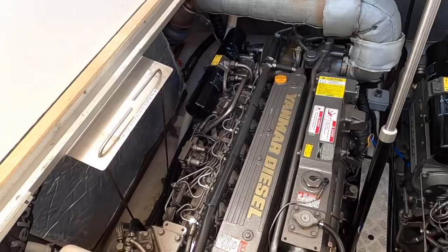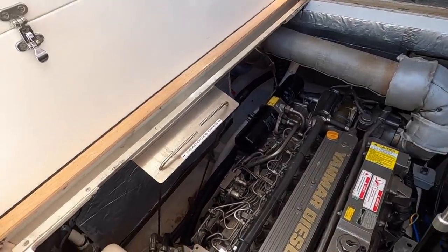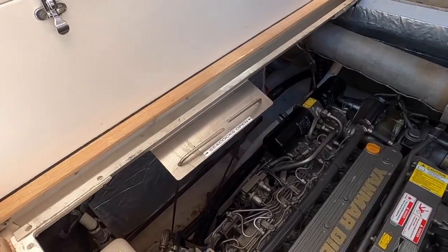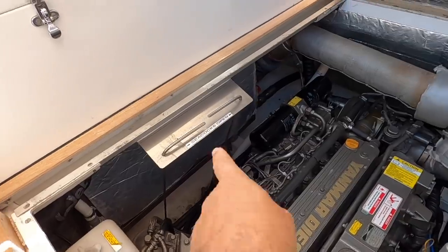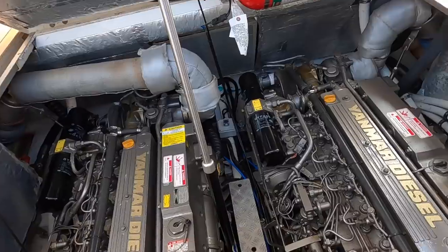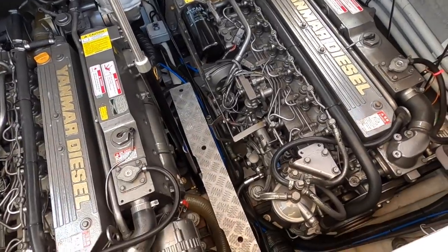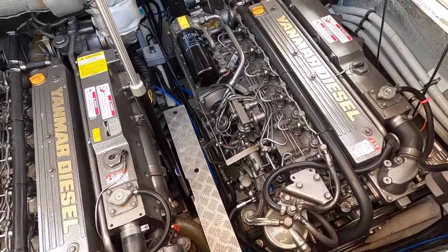It's got a nice little idea here. If you look at the seacocks on those rods there, you can open them without having to go to the bottom of the boat. That makes sense. So you can just turn that and open it and shut it, on both sides. And the main ones are at the bottom there for the inlet and outlet for the engine seacocks. But you can see how much work's been done on the boat.